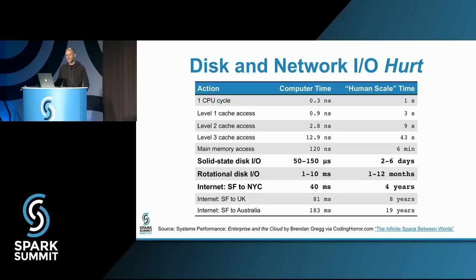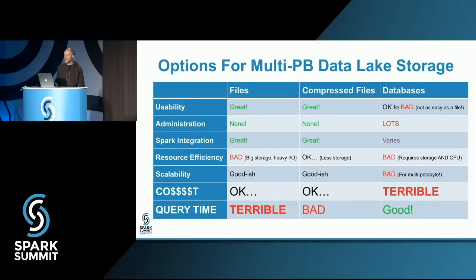So let's take a slightly opinionated look at some options. This is an opinionated table, so don't flame me for it. I'm comparing 3 options for storage: files, compressed files, and databases. Let's first look at the files. I'm talking TSVs, CSVs, TXTs, JSONs, whatever, so long as it's files. Files are really easy to use.